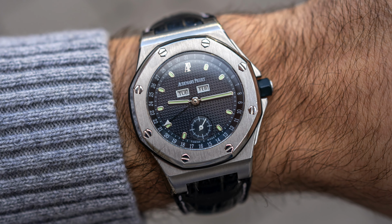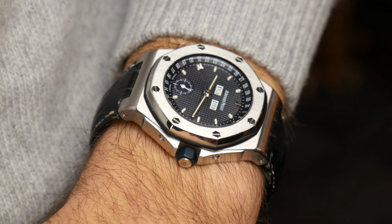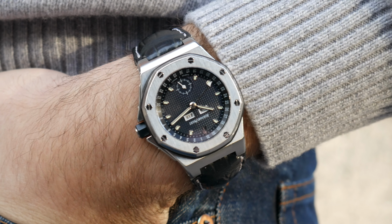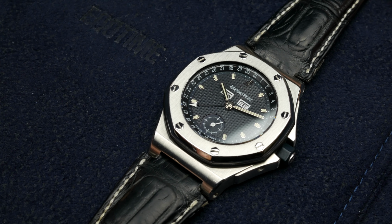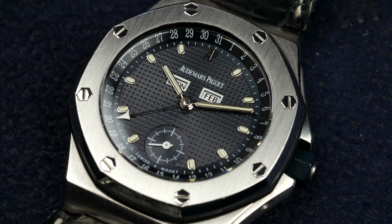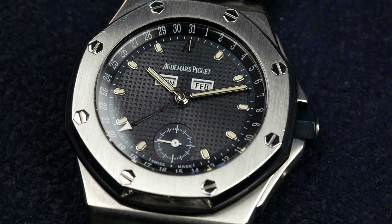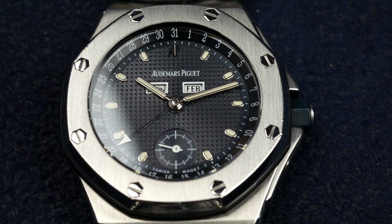In this video I'm going to show you a very special piece from Audemars Piguet. It's a version of the Royal Oak Offshore from the mid-90s, and it's quite an oddball, I must say, because this piece incorporates the triple calendar complication within the Royal Oak Offshore family. This year, 2023, is the 30th anniversary of the Royal Oak Offshore, so it's going to be interesting to see what AP has to come up with for the anniversary.